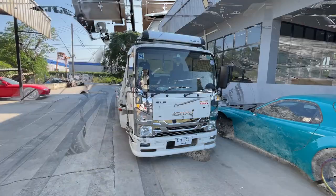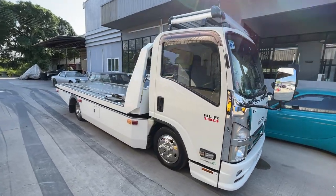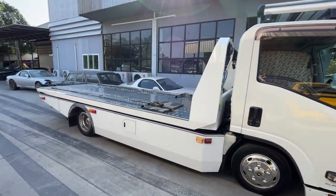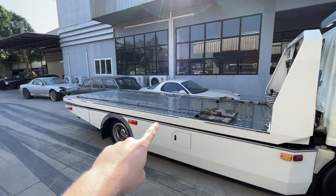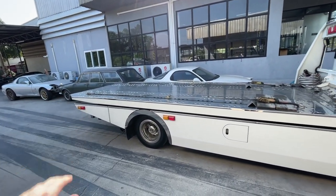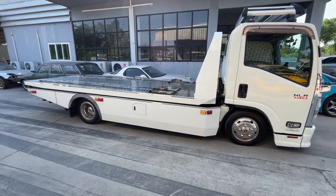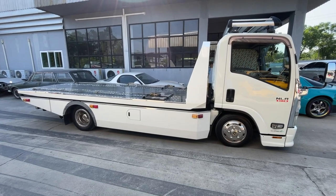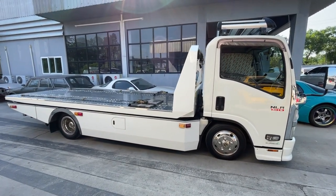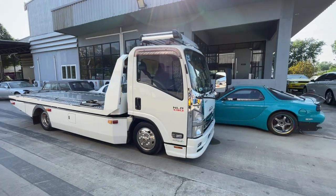Damn. Look at this flatbed tow truck over here. So this is one of the slide back trucks. This bed slides down and lays flat on the ground so you can roll lowered cars onto it a lot easier. But it's also just a much smaller package than a lot of the tow trucks that we have at home. I think it looks kind of neat.